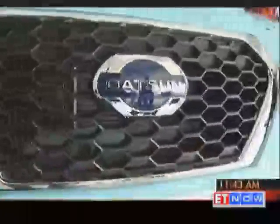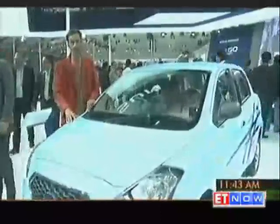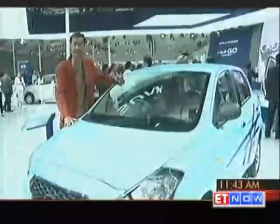While here at the Auto Expo, you might want to check out this subcompact car from the recently revived brand Datsun called the Go. Now, what is this car all about? Well, it's powered by a 1.2-liter engine and will be available at the Nissan dealerships. To find out more about this car, we spoke to Wilson Kobe and Ashwini Gupta on their grand plans on what they plan to do and where they want to take this brand in the Indian market.